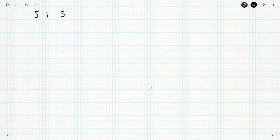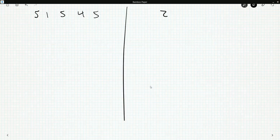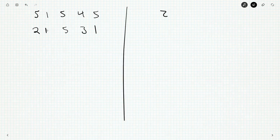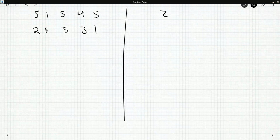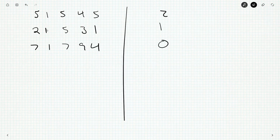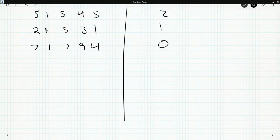So 5, 1, 5, 4, 5. I'm going to separate the numbers a bit. And we have 2 correct. 2, 1, 5, 3, 1. And I had 1, 7, 1, 9. 7, 1, 7, 9, 4. That was 1. I think this was 0. Yeah. I'll just finish this off. 1, 2, 2, 1.